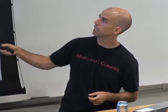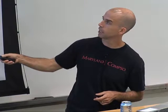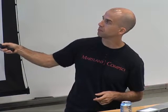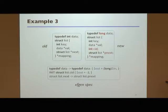We update data, this time from int to long. And let's say we have our linked list that I showed you a moment ago, and we add a new field to it, and then we happen to rename the next pointer for some odd reason. In this case, we can write this transformation. What this says is that, well, I'm changing data to data, but interestingly, because the representation of those things has changed, I'm going to have to assign the in to the out, and I'll cast it to long. So of course, the cast is going to extend it from 32 to 64 bits.